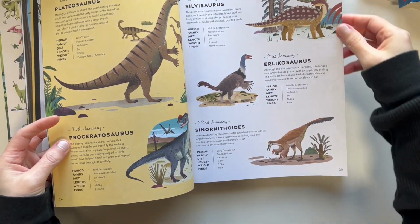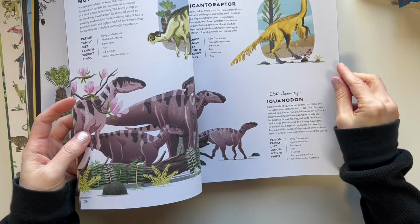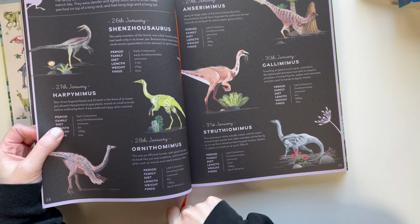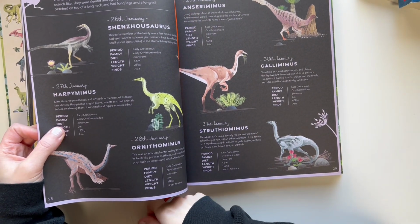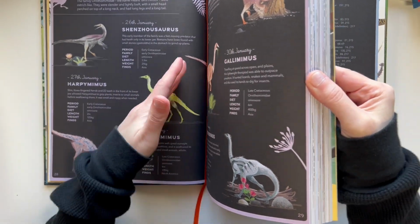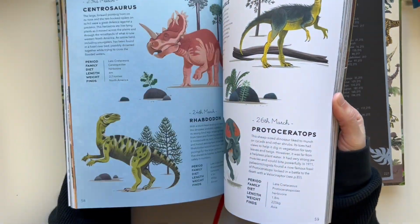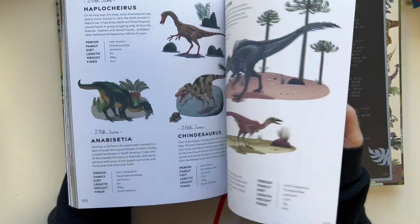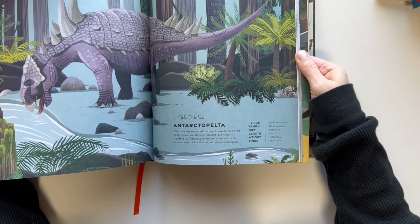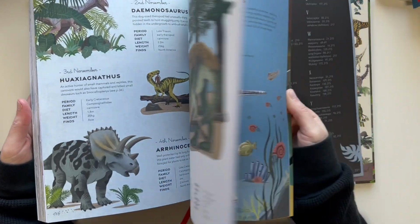When she was about 4 years old and first started learning about occupations, she wanted to be a paleontologist, and she's been obsessed with dinosaurs since even before 4, starting at around 2 or 3. Even now at almost 10, she still thinks she might want to be a paleontologist. So she's still dinosaur obsessed. Some pages have really nice two-page spreads. So I really thought she would like this book.